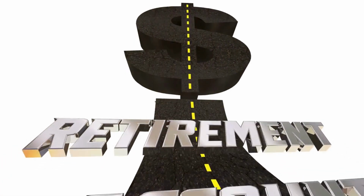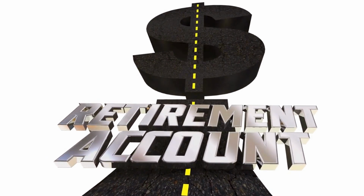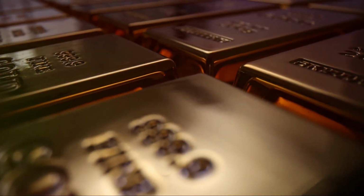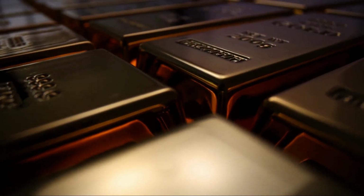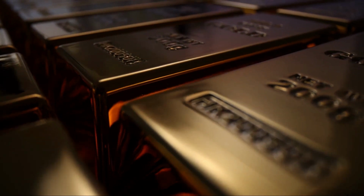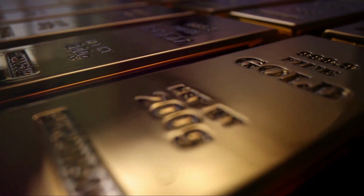So how does a Gold IRA rollover work? It's quite straightforward. You open a self-directed IRA with a custodian who offers gold investments. Then you transfer funds from your existing IRA into this new account. Once the funds are transferred, you can use those funds to buy physical gold, which your custodian will store on your behalf in a secure vault.